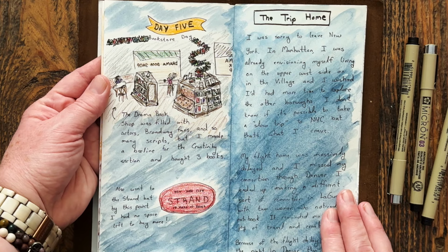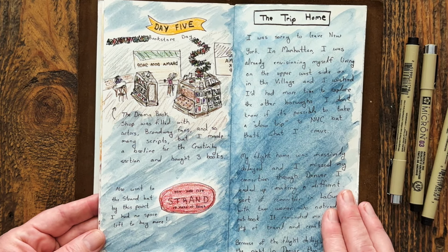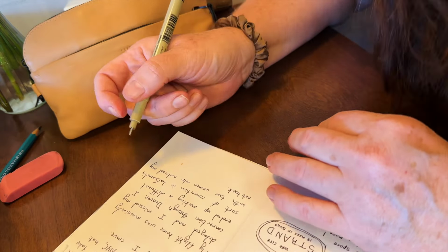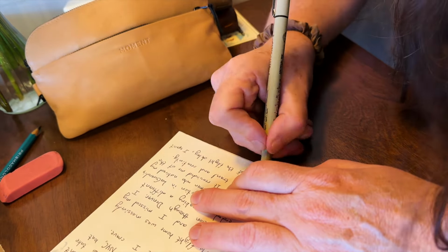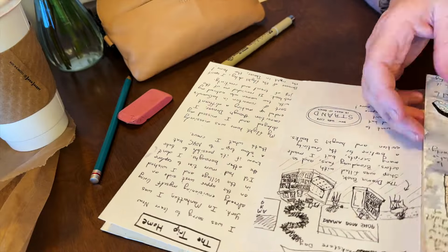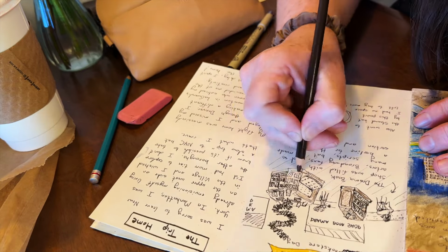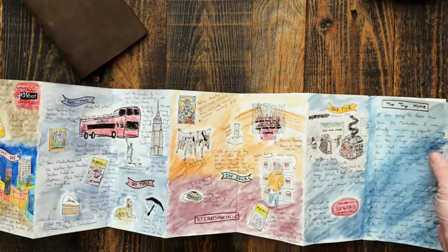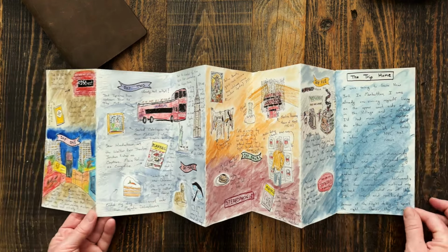The last day of the trip and making my way back home were pretty chaotic, so I ended up doing a lot of this last page at a cafe back in Los Angeles. I did sketch out the basics while dealing with flight delays and scheduling problems, but it was actually nice to come home and spend a few hours almost feeling like I was back on my trip, re-experiencing my time in New York. So this is it. This is the whole of the front side of my accordion fold travel journal.